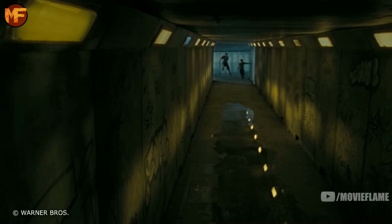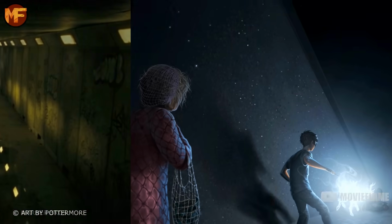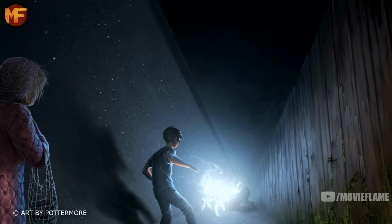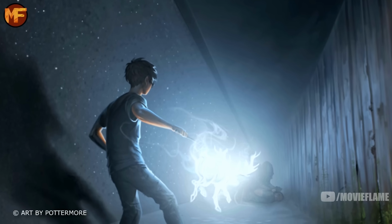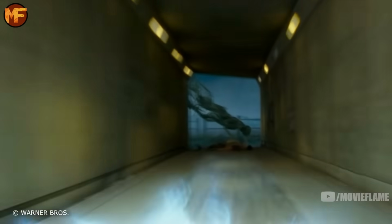In the film, the Dementor attack happened in a tunnel, but in the book, it actually happened in an alleyway. Harry's Patronus in the book was a stag, and the stag chased the Dementors away. But in the film, it was just a ball of light that chased them away, not a stag.